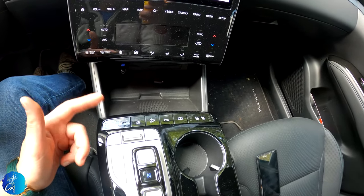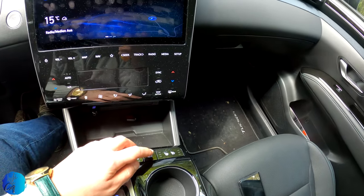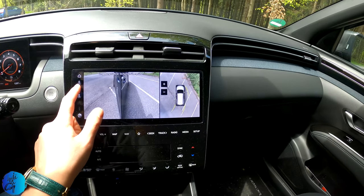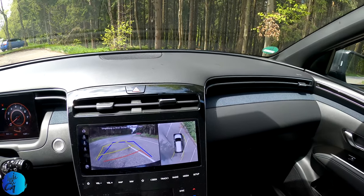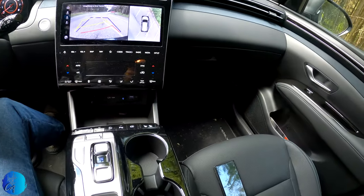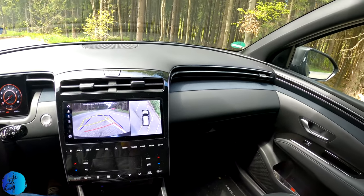Buttons, as I was saying, for the heated seats, ventilated seats, 360 degree camera. You can configure it to view different views. Really nice, a much better quality than the last versions. For the cameras, I would say they did some improvement there. Wireless charging, places to deposit things, so I would not insist on that.